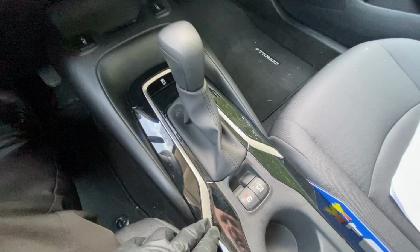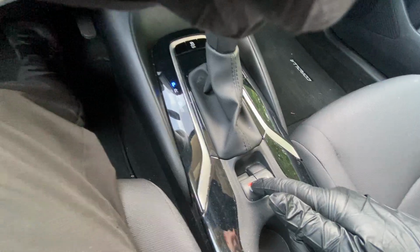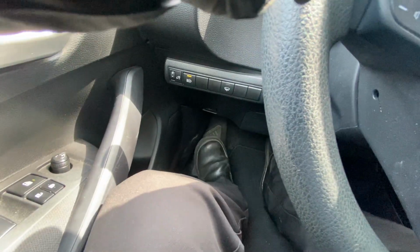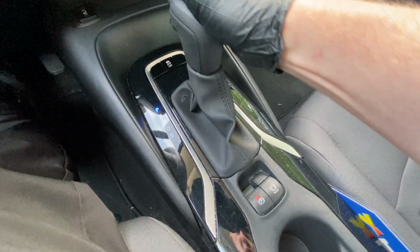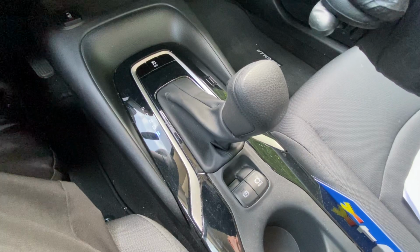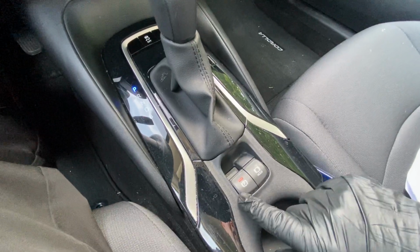But even this black piano finish with the little silver accents, complemented the same on the door handle there too. This is the first year for the Corolla having the electric parking brake. So automatically the brake comes on versus the previous generation where you had the foot brake down here. So this is a little more technological, a little more advanced, obviously. Go into drive, you can hear the brake in the back come off. As soon as you go into park, the parking brake comes on. You can feel the pedal actually give a little bit when that comes on.